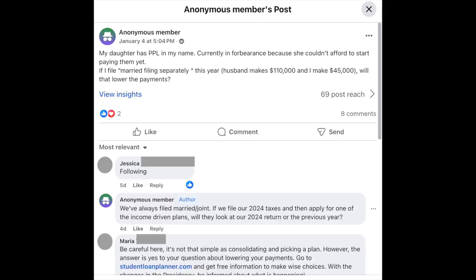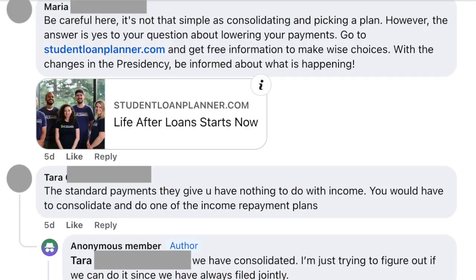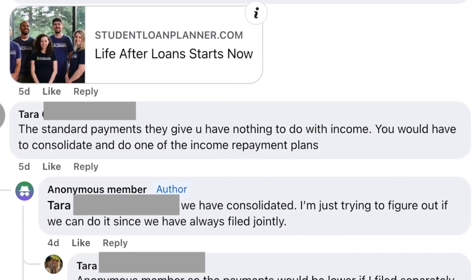So let's jump in. My daughter has a Parent PLUS loan in my name, currently in forbearance because she can't afford to start paying them yet. I file married filing separately this year. Husband makes $110,000. I make $45,000. Will that lower my payments? Another fact that's important to this is in the comment section, they say that they did consolidate their loans.